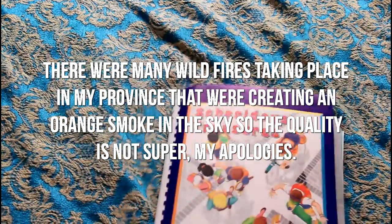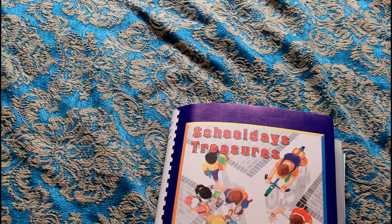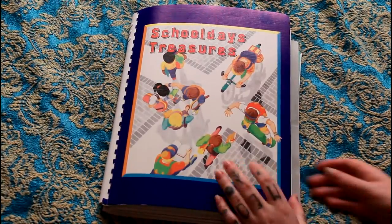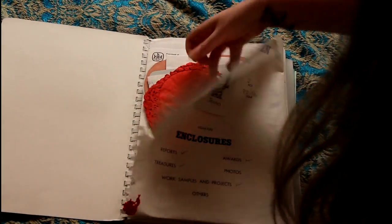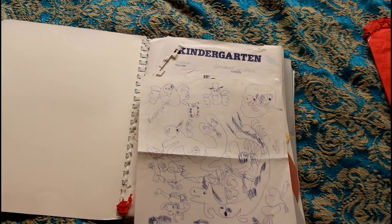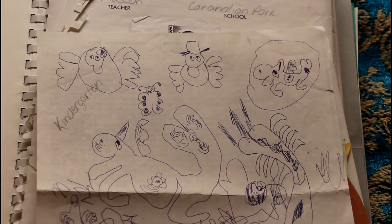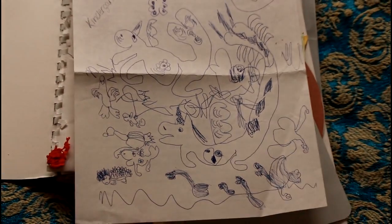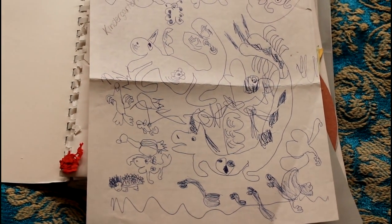So my earliest stuff is in this weird school days treasures book that my mom started. So let's go through it. That's me. This is age 5. Lots of unicorns going on. I got a duck with a top hat, a butterfly. My unicorns are part mermaid.